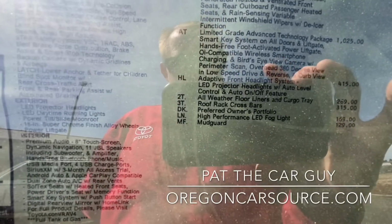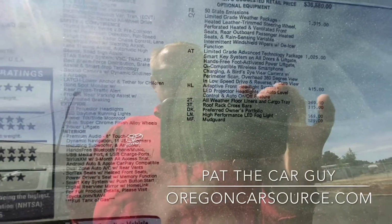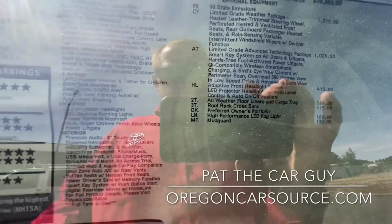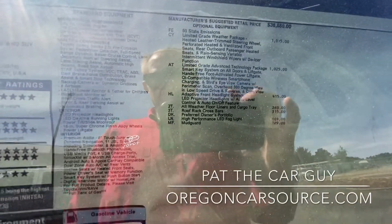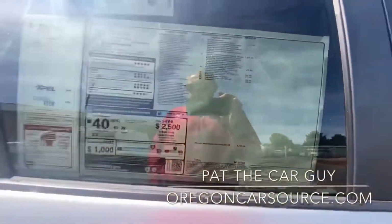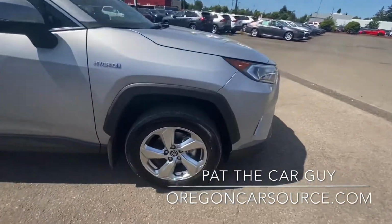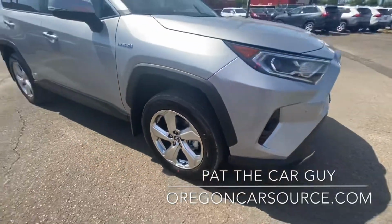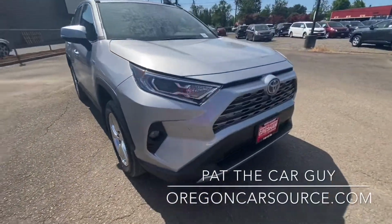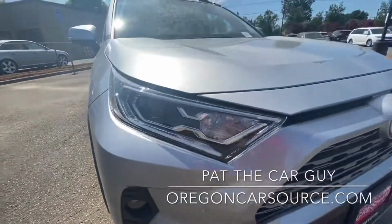Next we've got the adaptive front headlights, all weather floor mats, roof rack crossbars, and this is the first time I've seen this factory installed is the high performance LED fog lights. Also it has mud guards. These are your standard 18-inch alloy wheel, wrapped with Michelin rubber. These are those new performance LED fog lights.